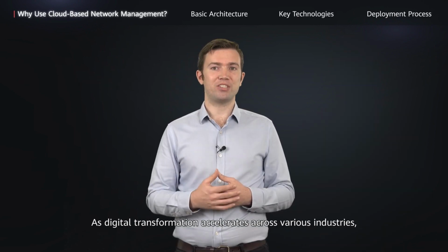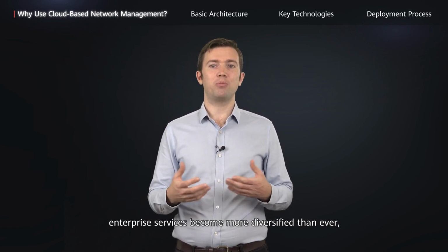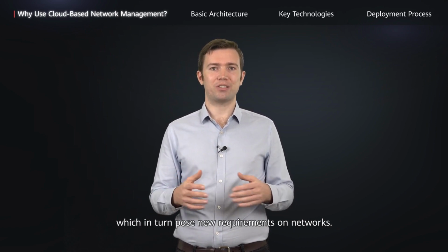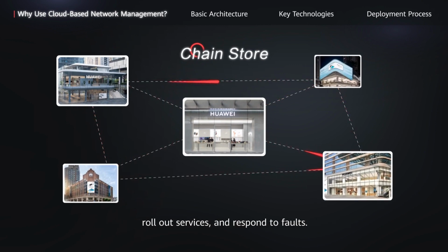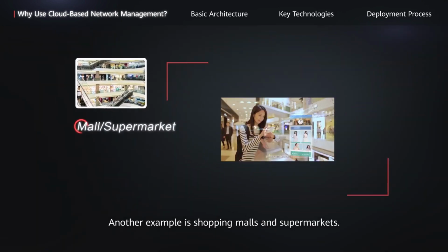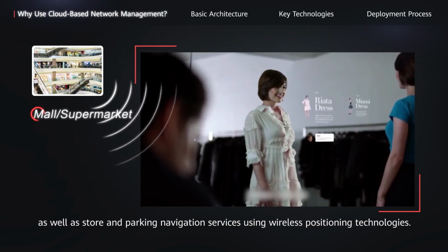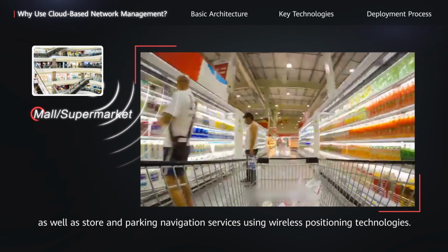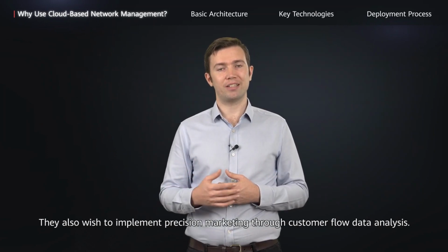As digital transformation accelerates across various industries, enterprise services become more diversified than ever, which in turn pose new requirements on networks. For example, chain stores want to quickly deploy networks, roll out services, and respond to faults. Another example is shopping malls and supermarkets. They hope to provide customers with free Wi-Fi as well as store and parking navigation services using wireless positioning technologies. They also wish to implement precision marketing through customer flow data analysis.